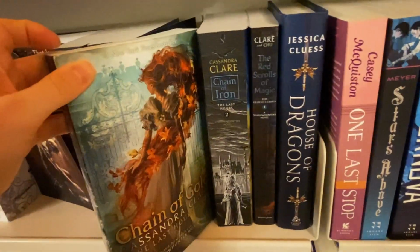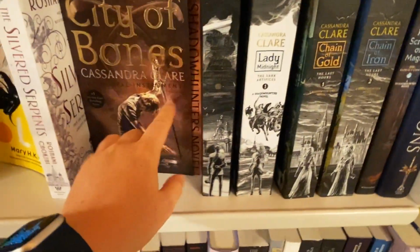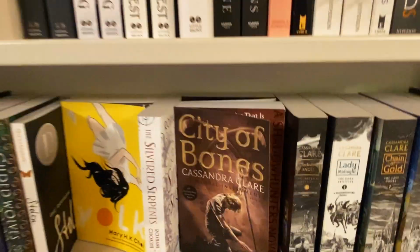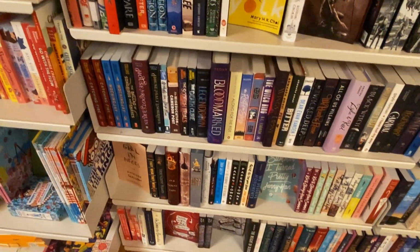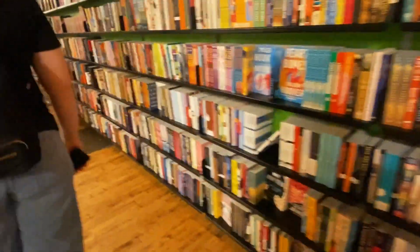Also, I'm currently reading the Mortal Instruments series, so I'm just checking out all the other books in the Shadowhunter universe, so that is very fun. Just read that one. And the bookstore was really cute. It was just a little bit hard to understand where everything was, understanding the system in the bookstore.